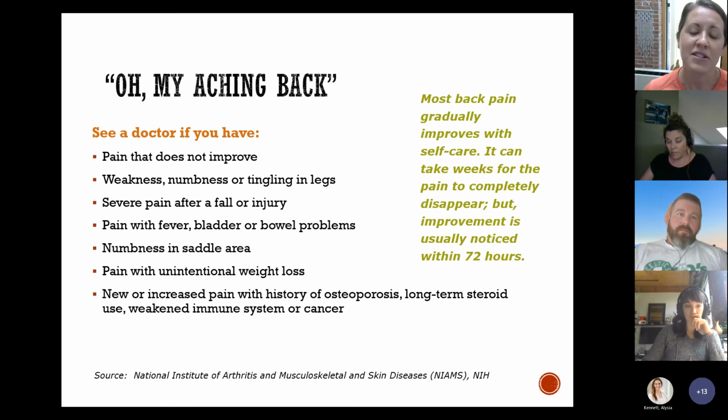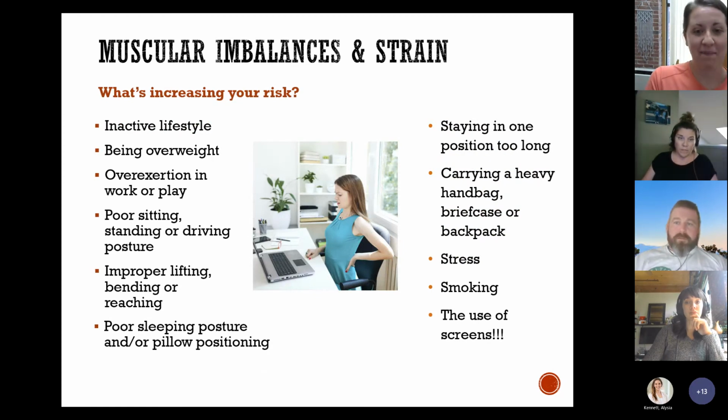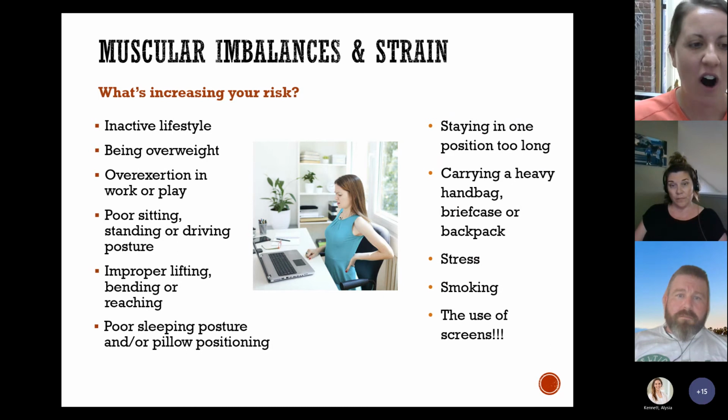But if we're talking about just chronic tightness and back pain on a regular day-to-day basis, these bullets might be something you find yourself in: if you are under a lot of stress, a lot of muscle tension, if you aren't as physically active as you want to be or have been in the past, if you've lost weight, if you've gained weight, if your body has changed in any way, that muscular balance might be off. And we're going to talk about how that can create pain.